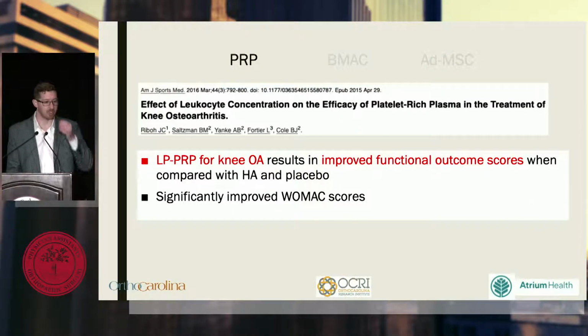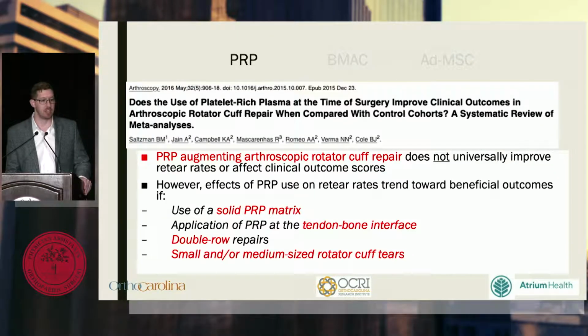And again, another study here just showing support for leukocyte-poor PRP for knee OA in comparison to, in this study, both hyaluronic acid and placebo treatments. And then in terms of surgical augmentation, which is another area of interest outside of the clinics when we're injecting these for different concurrent treatments in the operating room, PRP here didn't seem to universally improve re-tear rates or affect clinical outcome scores for arthroscopic rotator cuff repair, even though we really want it to, and there's been dozens of studies that have been looking at this over the last decade.